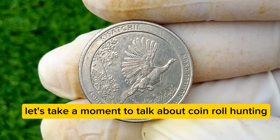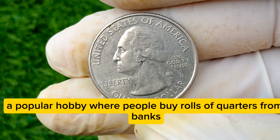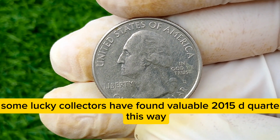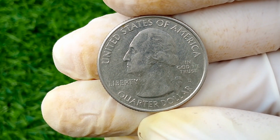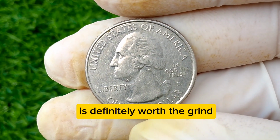Let's take a moment to talk about coin roll hunting, a popular hobby where people buy rolls of quarters from banks and search for errors or high-grade coins. Some lucky collectors have found valuable 2015 D quarters this way. While it takes time and effort, finding a $500 coin in a $10 roll is definitely worth the grind.